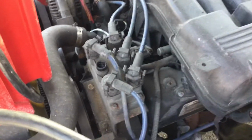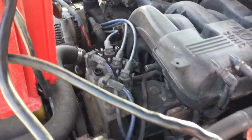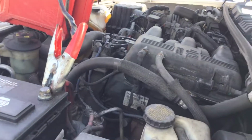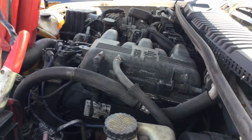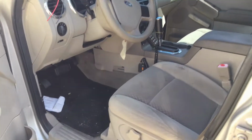I see that it's missing a spark plug wire here, so it may have a problem with the coil, or it may just be missing that spark plug wire. Either way, it's being sold as is. Mechanical condition is unknown. It's also missing the oil dipstick. I'm gonna go ahead and hit the key so you can hear what it does. All right, it sounds like it wants it to start, but it's not starting.